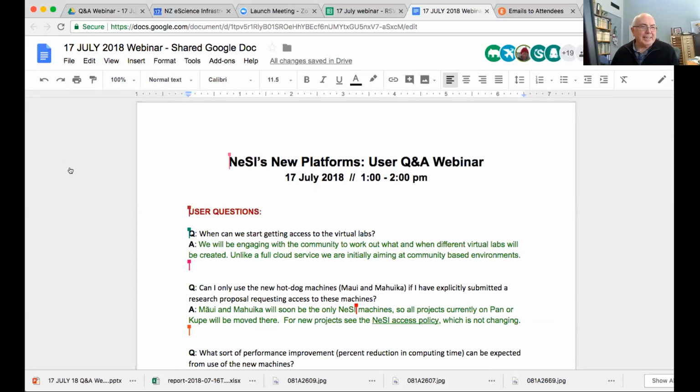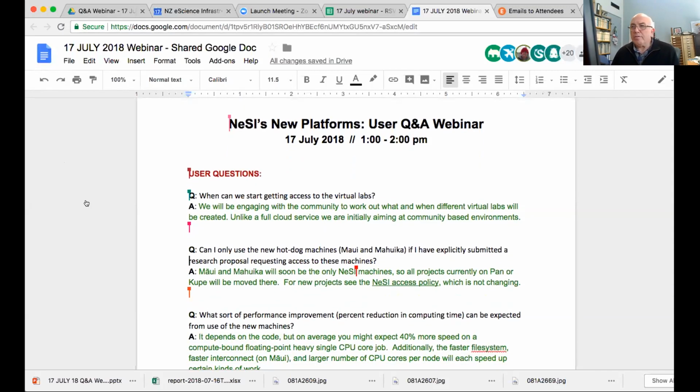So when can we get access to virtual labs? Virtual labs are phase 2 rollout of the service, and so I don't think we can make a promise. Our point at this point is to get all the users on, and then introduce new services, so at least not break anything in the first instance. My expectation is that virtual labs should be available probably by the end of September. It won't be in August because we'll spend most of our time getting users on during August, and remember we're moving both PAN and Kupe users.